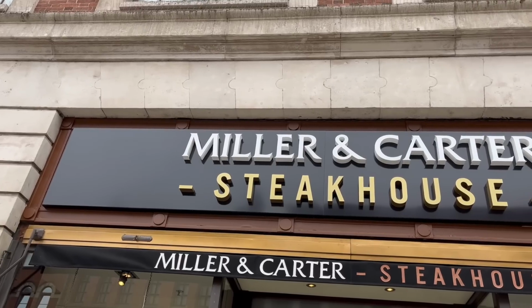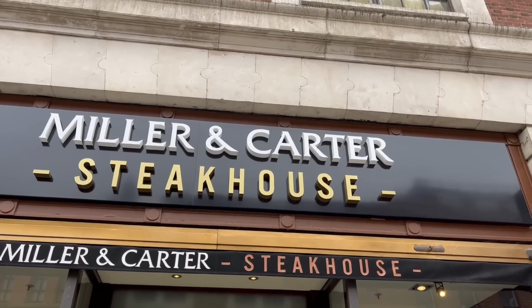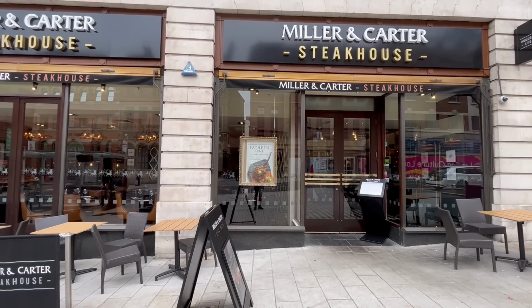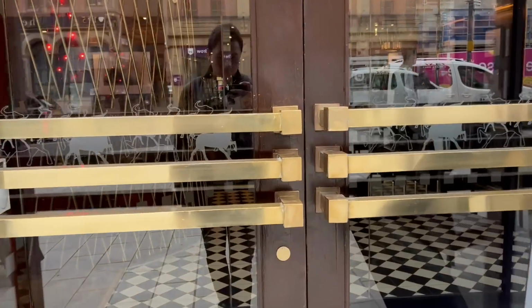For the expensive steak, I decided to go to Miller & Carter, which is a nationwide award-winning steakhouse chain. This one is located on the Headrow in Leeds and is one of the more fancy steak places in the city, so the perfect place to go for an expensive steak dinner. Let's head in.